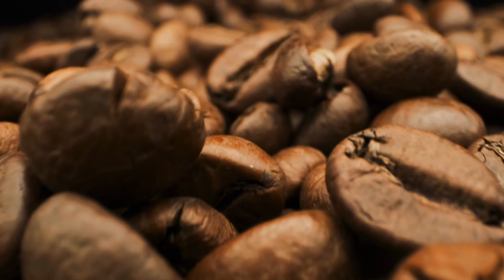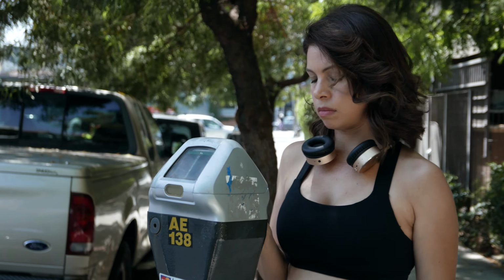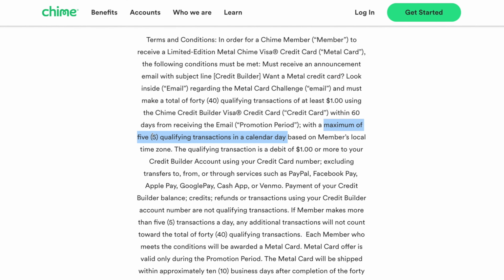All of that being said, thankfully a qualifying transaction is really any transaction that is at least $1 or more on your Credit Builder Card. So that could be something as simple as a cup of coffee, buying groceries, maybe going out to eat, paying for a parking meter, or any number of other things. Now, you are limited to making just 5 of these qualifying transactions per day, but even at that high rate, you'll still hit that 40 transaction requirement in just 8 days. But again, you have 60 days to actually complete these 40 transactions, which means it's pretty easy to hit that 40 transaction requirement since basically every transaction counts.